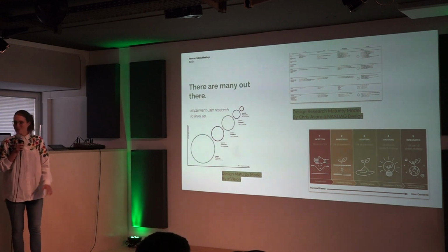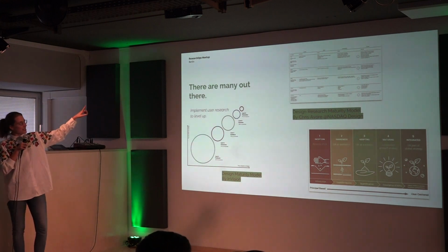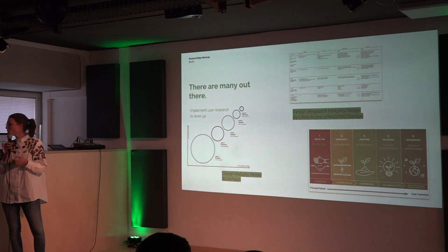So yeah, we're going to have an activity based on Chris Avor's model later on, so you get some more insight in what this model is all about. But I would like to welcome Luky on stage.